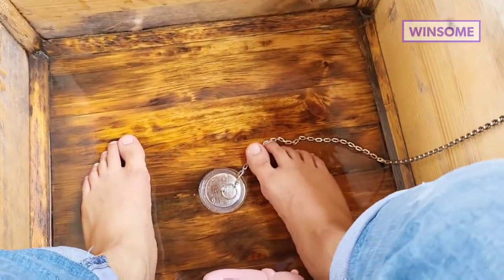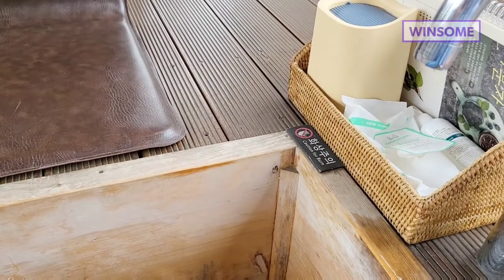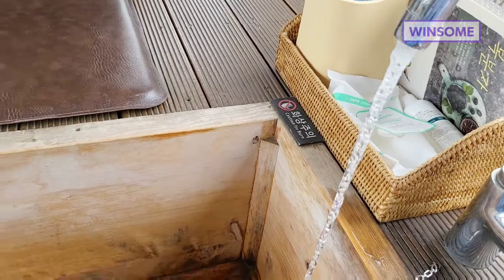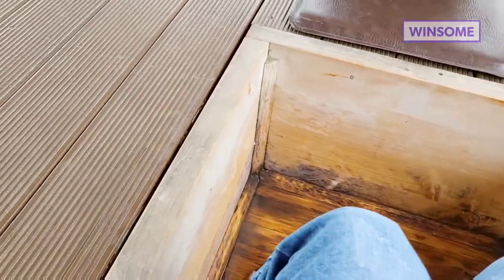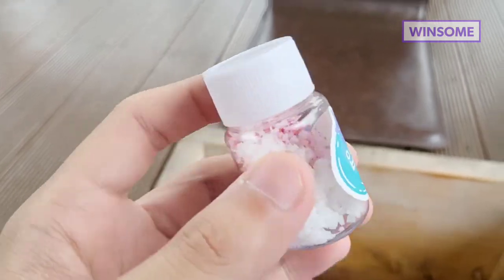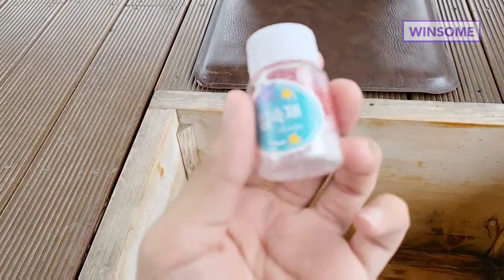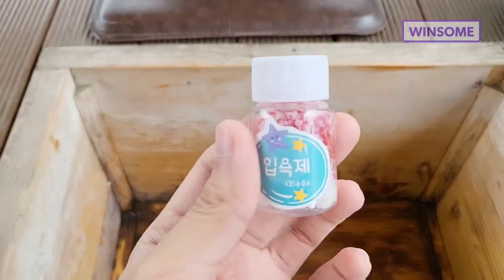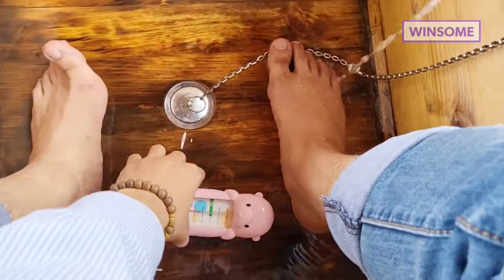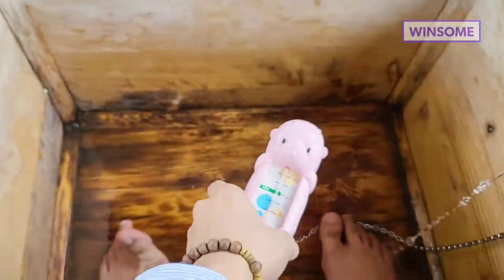Ta-da, you can see my feet, and this is what she said. I can just put the hot water here, and after that, she gave me this. I don't know what this is, but she said I can put it in, maybe it's like a soap or something. So yep. Oh, there's something to check the temperature. That's cute.